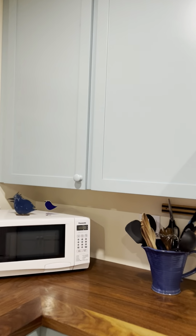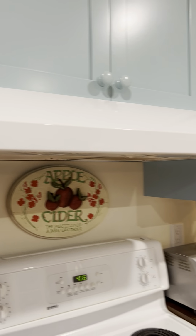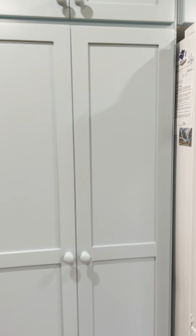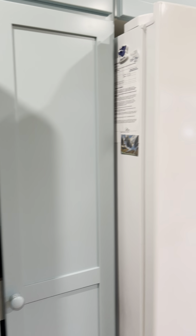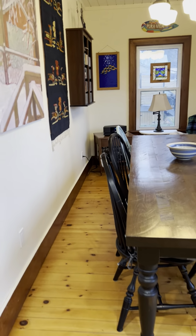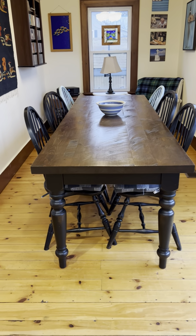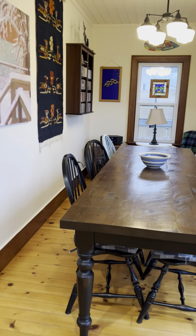Nice tall uppers here. Not super deep, but good amount of room. Got pantry all around the fridge. Great. All pull out, so custom. Love that. Shiplap ceiling with the pot lights in there. A pretty quaint dining room. They've chosen a good table here, and I think you can comfortably entertain a good amount of people in this space.